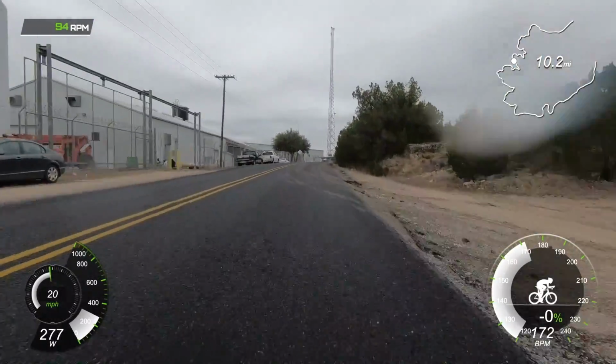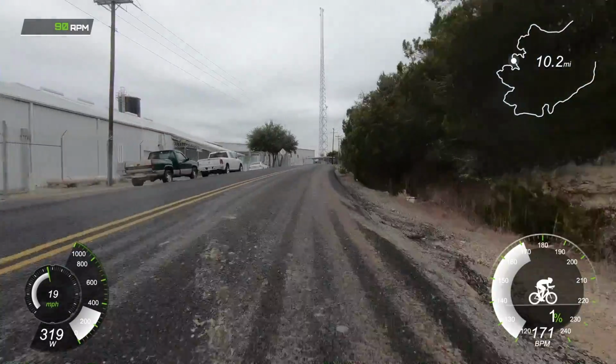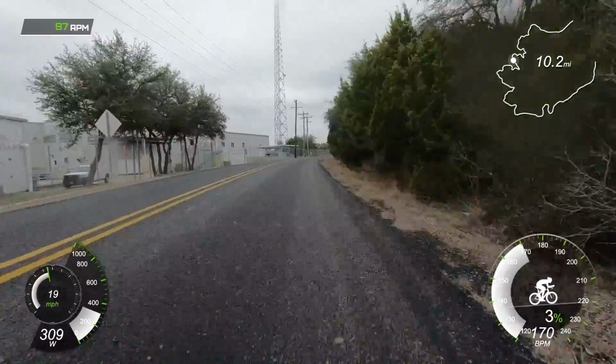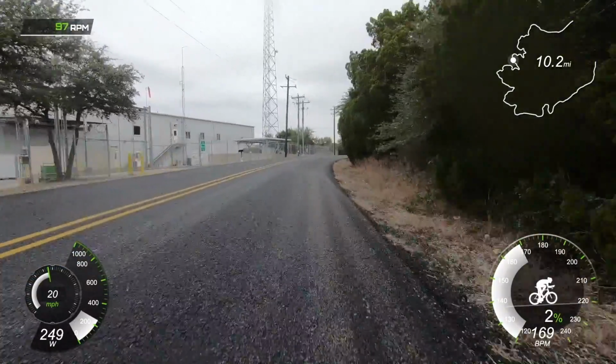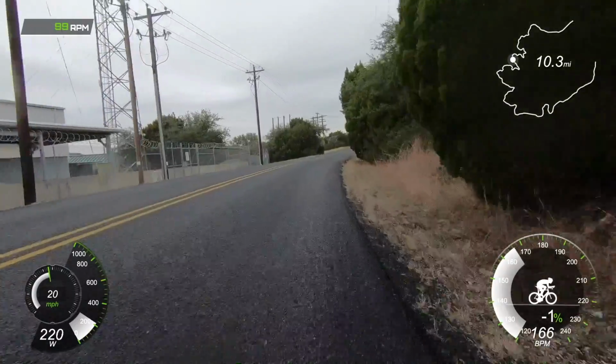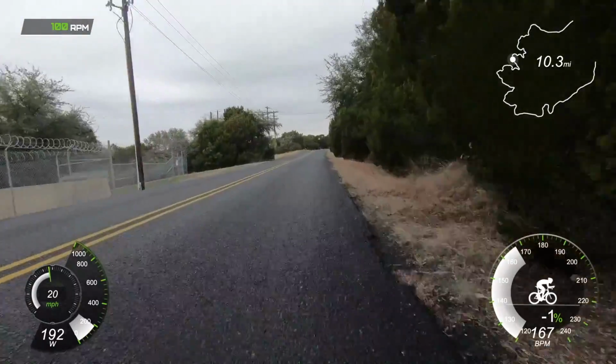I don't remember the name of it, but this is actually two water treatment plants for Cedar Park and for Leander. And I know here, this little kind of uphill we're doing, 2-3%, is where we come around this corner, and the wind starts to favor us for a while.